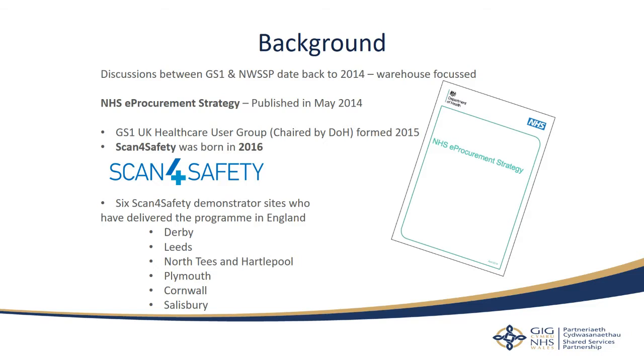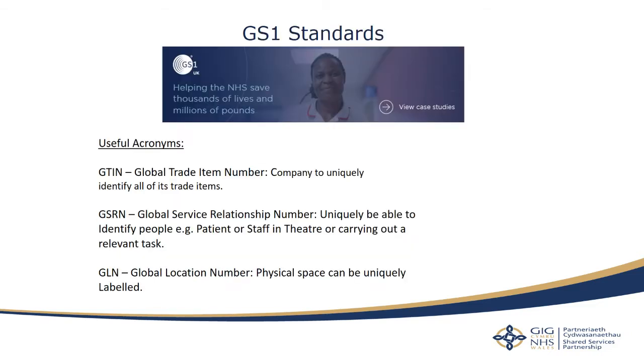Next slide, please. I'll just give you a few of the acronyms that we may slip into while we're talking through this. So a GTIN is essentially the product barcode, as you'd see on any retail items. GSRN is the barcode standard for people, so essentially from where we're concerned, patients and staff. And then the GLN is the global location number that you essentially would have in a room, in a physical space.